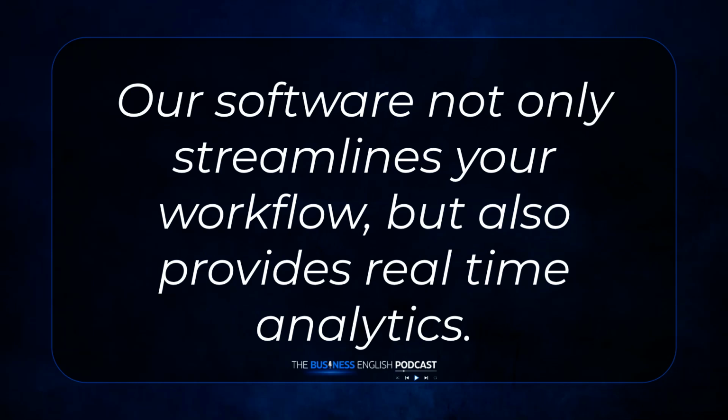Our software not only streamlines your workflow, but also provides real-time analytics.